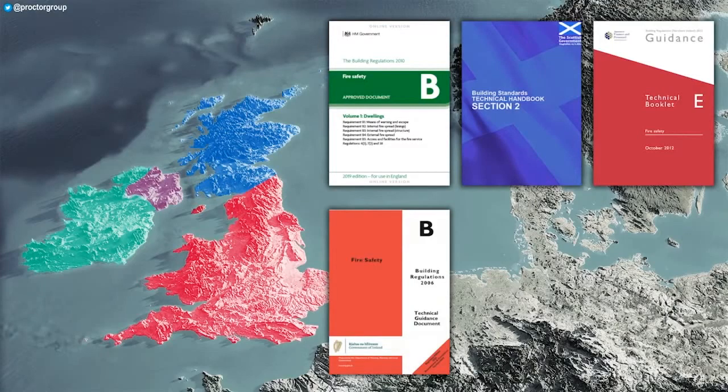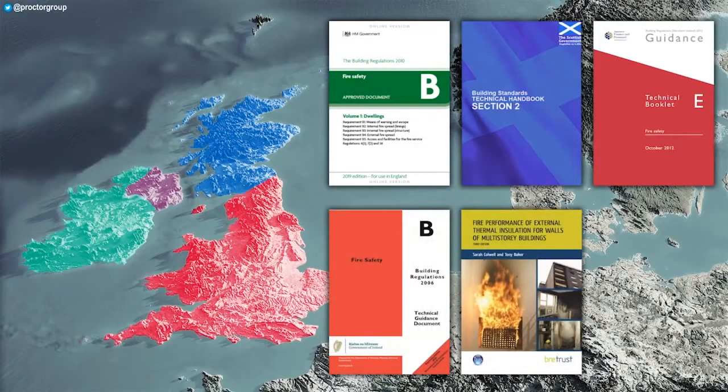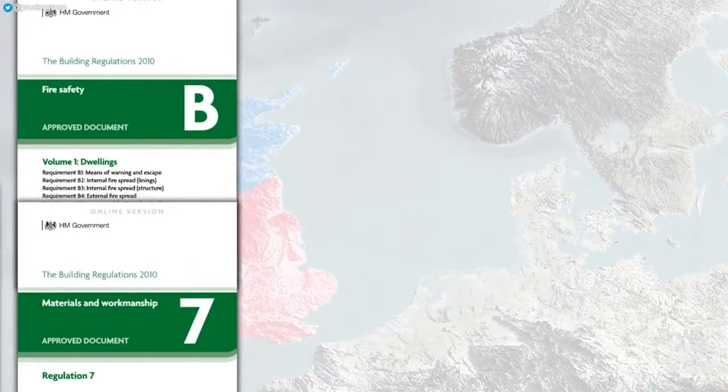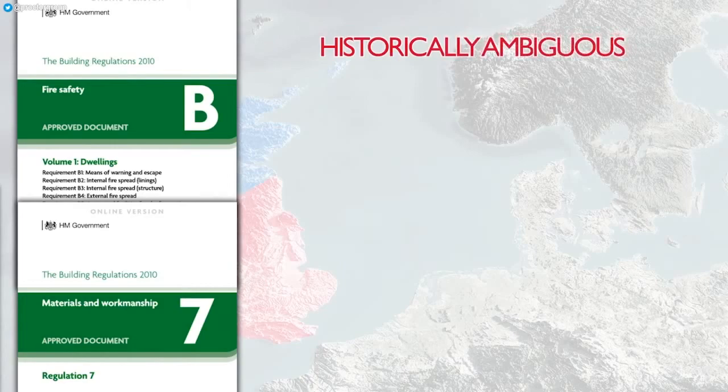The Building Research Establishment's BR 135 guidance document is also important when considering fire design, as is Regulation 7 covering materials and workmanship. Regulation 7 and Approved Document B, ADB, were historically somewhat ambiguous, and therefore the reading and interpretation of them could result in flawed or even potentially dangerous outcomes in design and specification. This is of particular importance in high-rise applications.